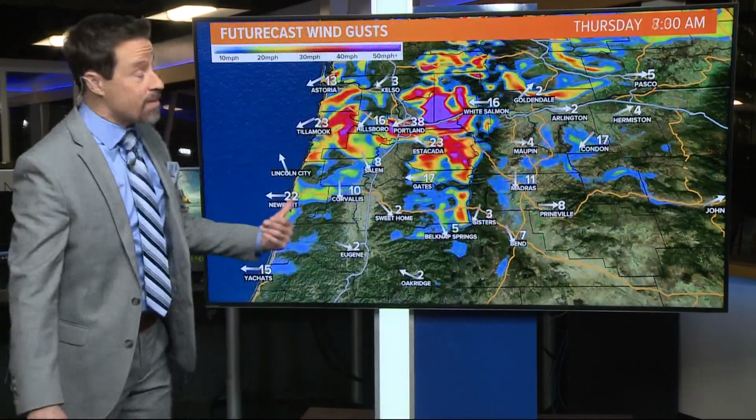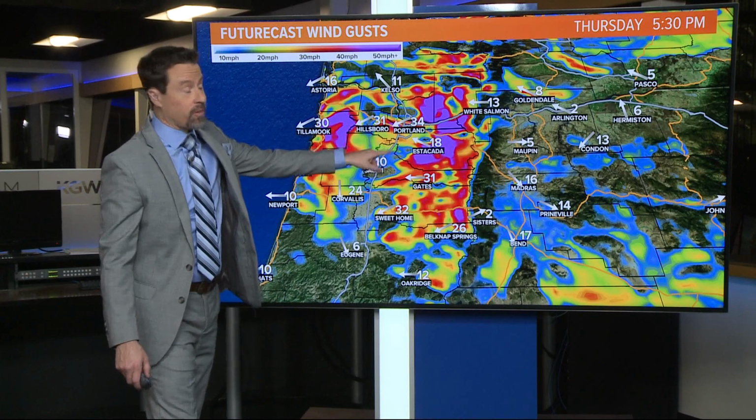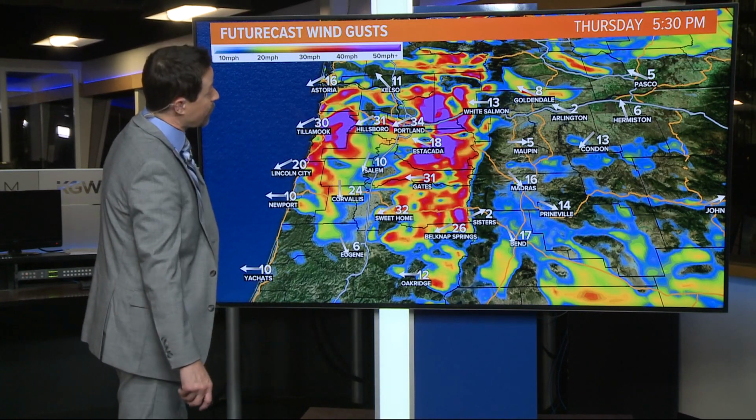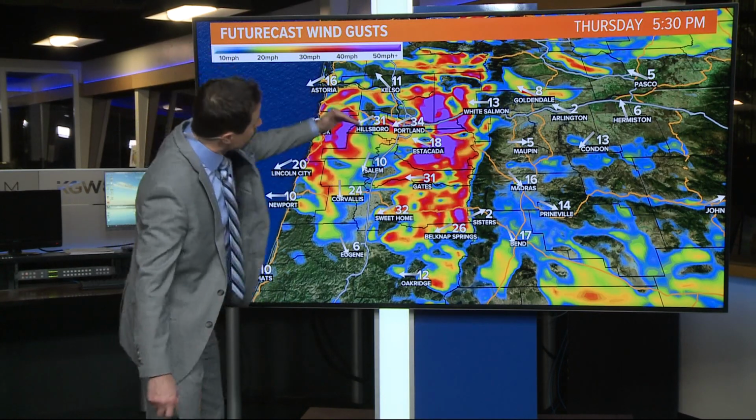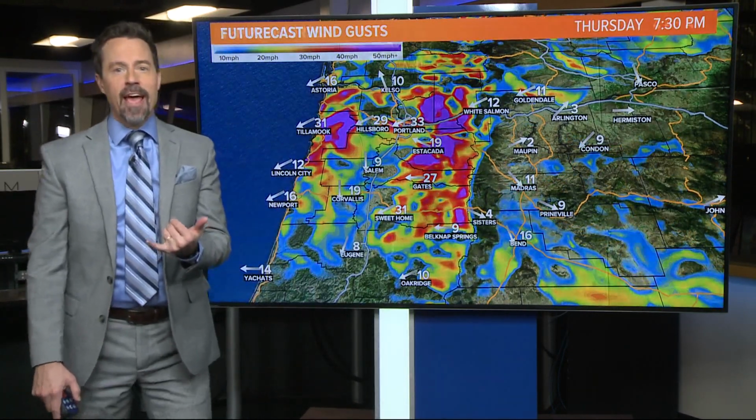Wind gusts in that area may top 30 to 40 miles an hour today, and that's what Futurecast shows us. Hillsboro, east wind gusts to 30 plus. Same story at PDX. The wind, though, really drops off as you go south into the Willamette Valley, which brings up another issue: air stagnation and fog.